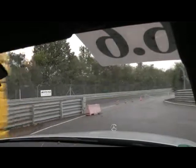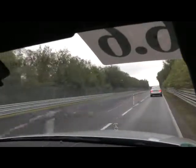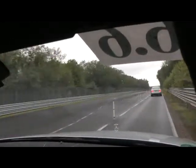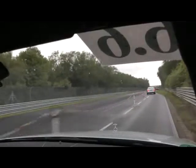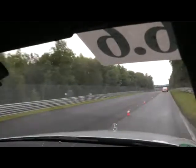It's the Nordschleife, 20.823 kilometers, fantastic racetrack. Und wir starten einfach mal rein in die Runde. So we start into the lap.